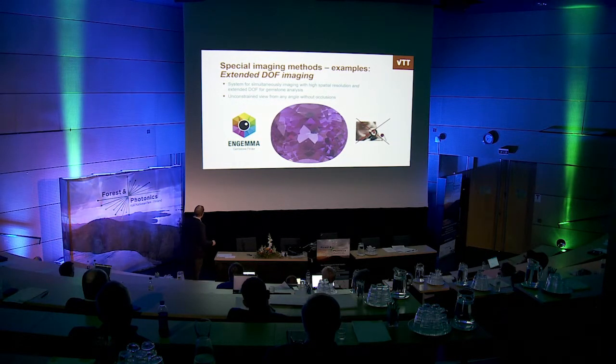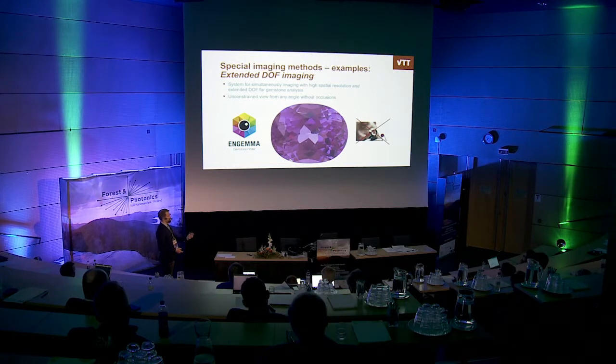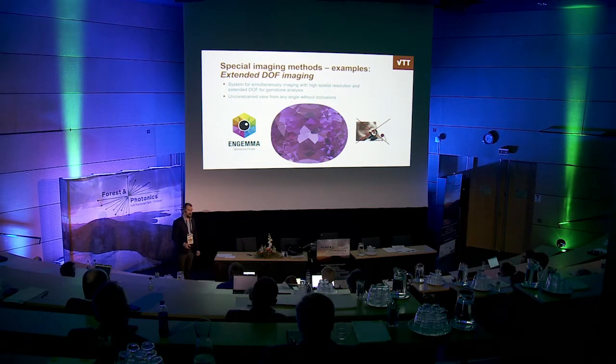Another example: Enkema is a customer, and together we're now creating an imaging system that could simultaneously capture images of small objects with high spatial resolution and extended depth of field where traditional optics fail. We do it so that we get an unconstrained view from any angle of the object without any occlusion or any mechanics on the image. The application is to create a location-independent, accurate quality assessment tool for the gemstone industry. And we're hoping to commercialize this soon with them.